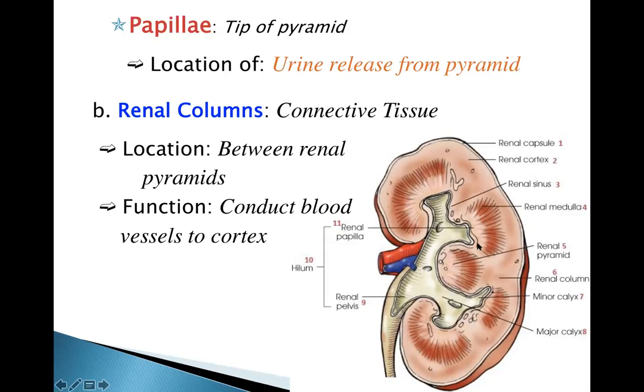So all of the nephrons are going to work together to make urine, and that urine is going to emerge from each of these cone-like masses of those little urine-producing tubules or nephrons. All right, so I have here papilla is the tip of the pyramid, and these are going to release the urine. The columns are going to sit between the renal pyramids, and they're really just connective tissue helping to support blood vessels as they navigate all the way out to the cortex. So I have here renal columns are sitting between the pyramids.